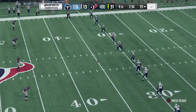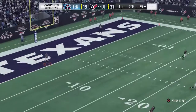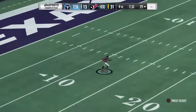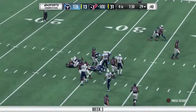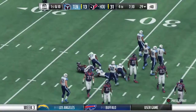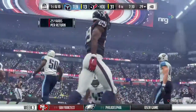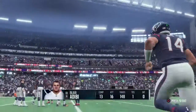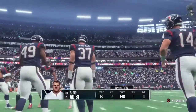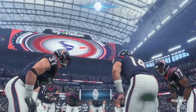Set now to kick this one away, and off it goes. Fielded about a yard deep. The Texans offense now, they get set to head back onto the field. And that last drive was very, very balanced, pretty methodical. You think they go that route again?